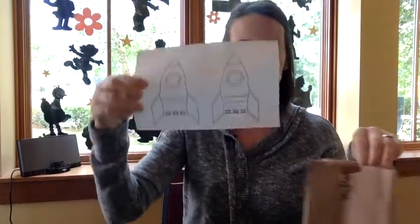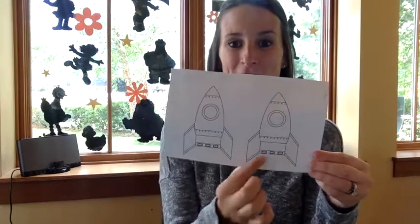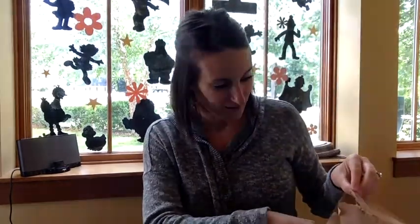So in your kit, you're going to find a piece of paper that has a shape of 2 rocket ships. You will find 2 straws. Yours may be a different color. Some of them I think were blue. Mine are both green. And then you'll find 2 plastic tube-looking things. They were pipettes, which are things that you can use for other science and art experiments. But I cut them so you don't see the whole tube. So you have 2 of those.